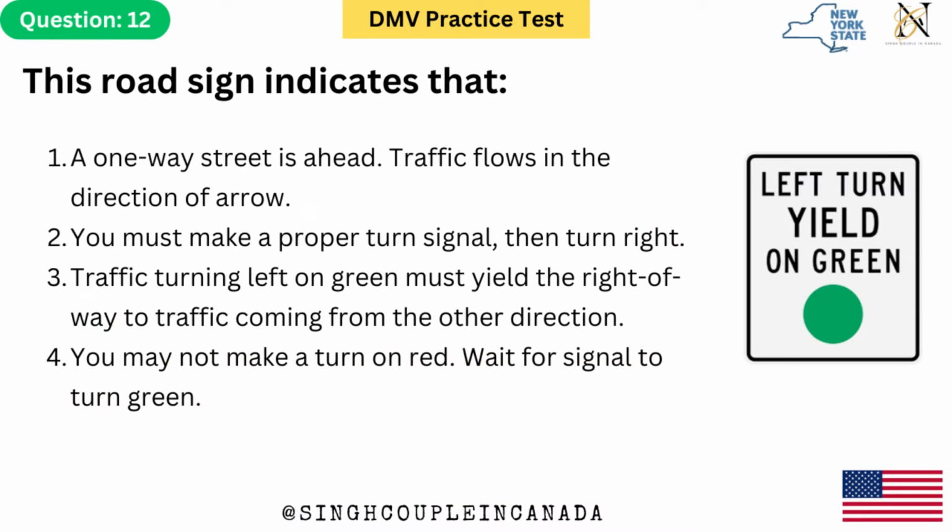Question number 12. This road sign indicates that 1. A one-way street is ahead. Traffic flows in the direction of arrow. 2. You must make a proper turn signal, then turn right. 3. Traffic turning left on green must yield a right-of-way to traffic coming from the other direction. 4. You may not make a turn on red. Wait for signal to turn green.